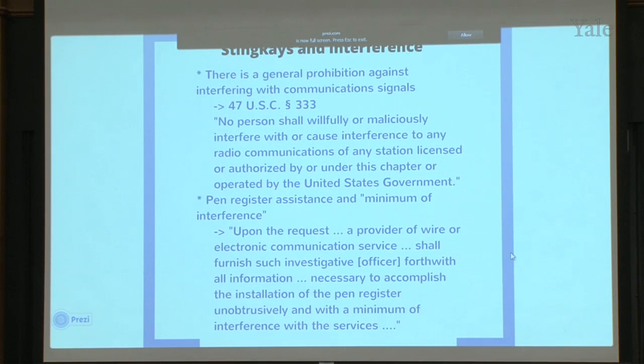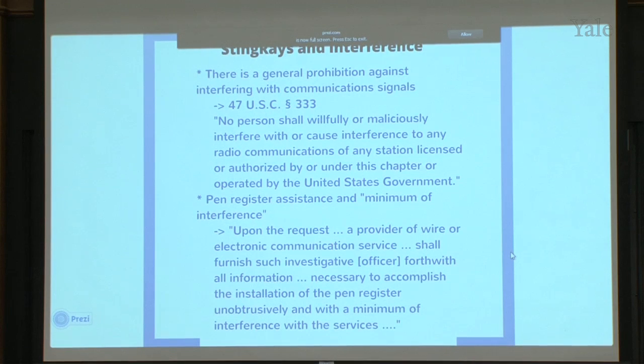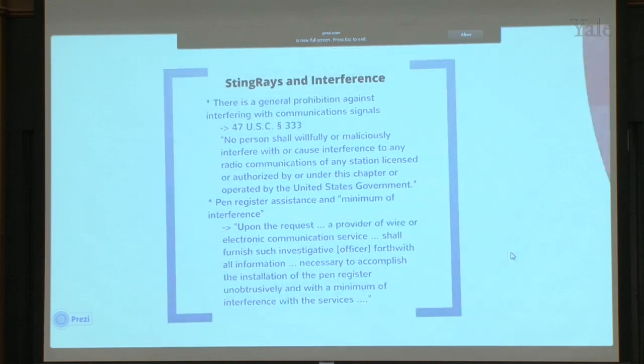This one provision of the Communications Act, 333, prohibits willful interference with a signal. As Chris mentioned, some law enforcement agencies are seeking essentially permission from the FCC. It's possible that this is at issue there. But I've also seen reference to the pen register statute in the sense that they're keying in on this language at the bottom about imposing a pen register with a minimum of interference. But this language does not actually mesh with the type of location triangulation that's actually going on with this technology.